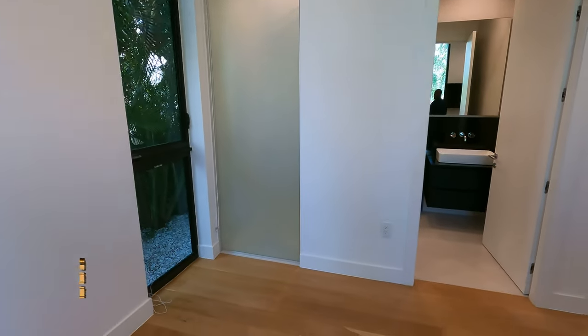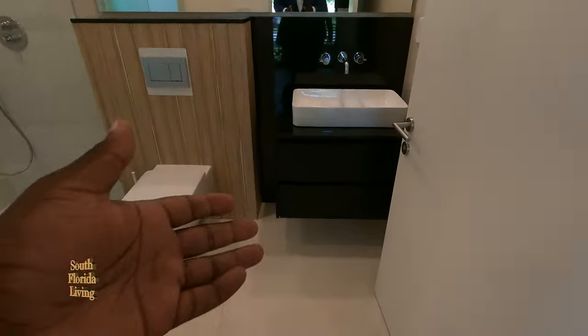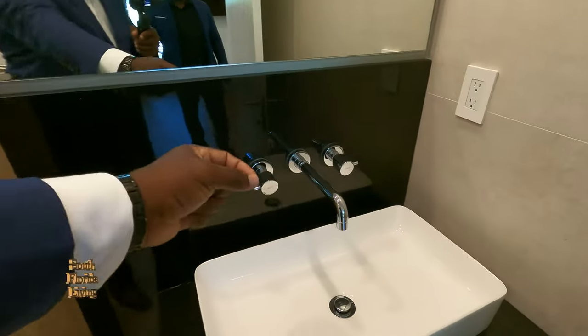You're like, but I see a string. I see a string. Look at the wires. I see a wire too. So if you want to do manual, you can do manual. If you want to be automatic, you can be automatic. I said, beautiful obscure glass. It'll make sense after I go this way. They throw you on the vanity. You got a vessel sink. You got the fixtures coming out of the wall.